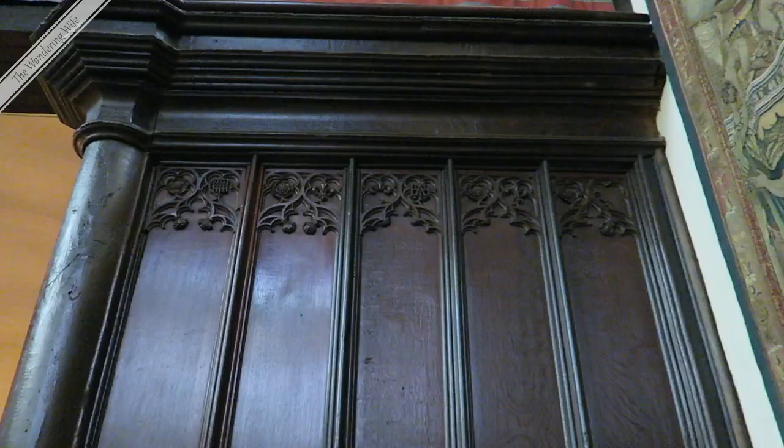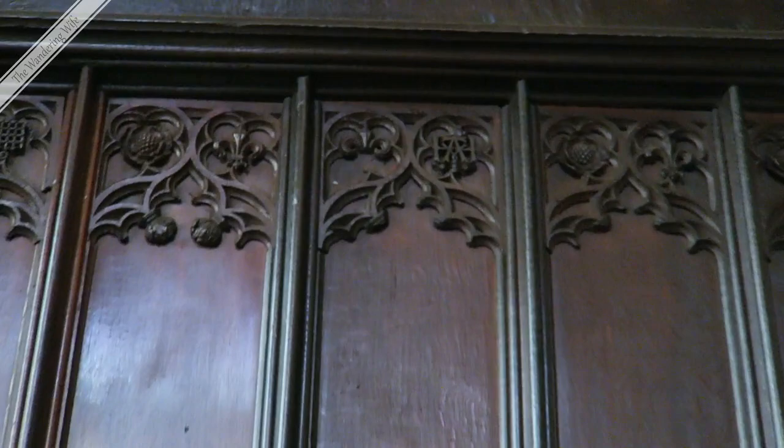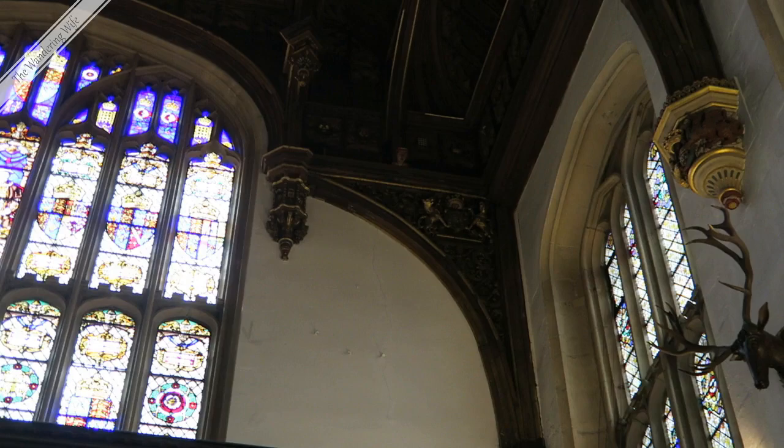So after Henry had Anne beheaded, they painstakingly tried to remove all reference to her, but they missed this one right here, her initials in the woodwork. These were all over this hall, but this is one that they missed, so it remains to this day. I'm going to try to zoom in so you can see this. See the head up there of the person?